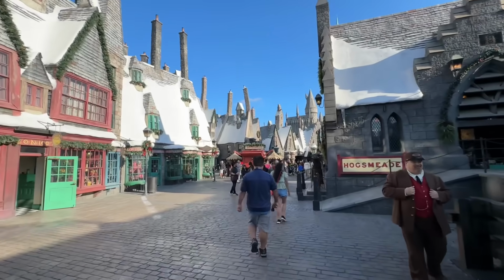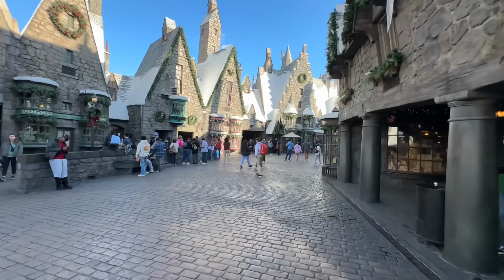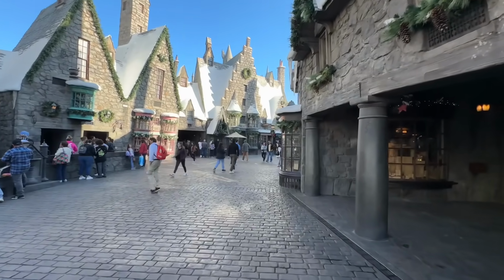All right, we're making our way into the Wizarding World of Harry Potter because they are working on some stuff in front of the Forbidden Journey attraction. So let's check that out. Look at this. Even the crowds up here in the Wizarding World are very, very light, just like they were at Super Nintendo World.